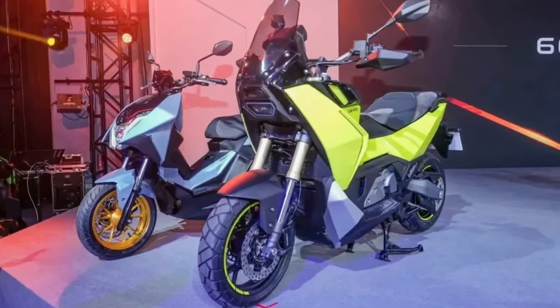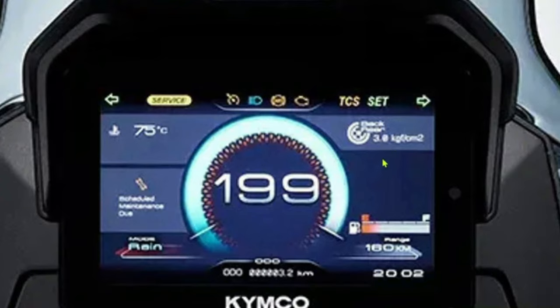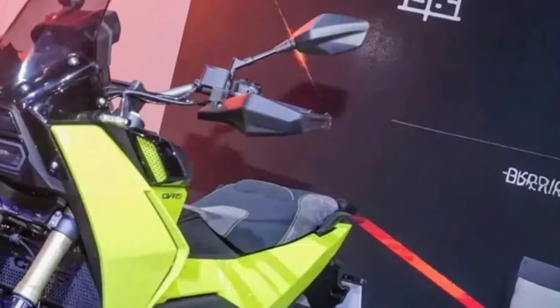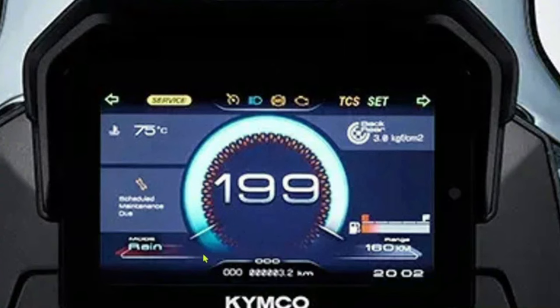The CV R5 features an advanced electronic fuel injection system that optimizes fuel delivery for improved efficiency and reduced emissions. This system contributes to a cleaner and more economical ride, aligning with the latest environmental regulations.